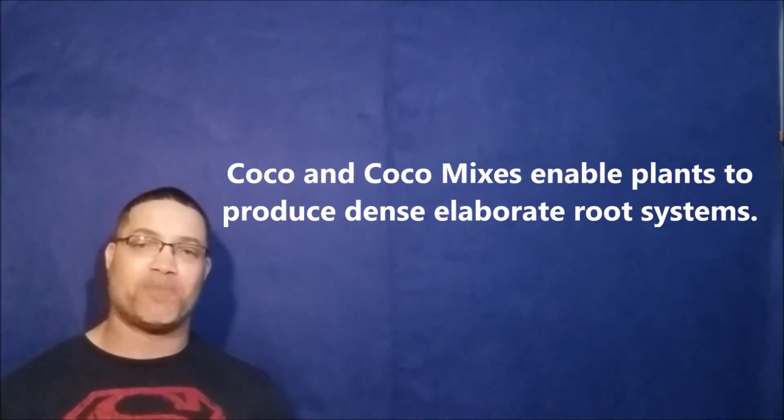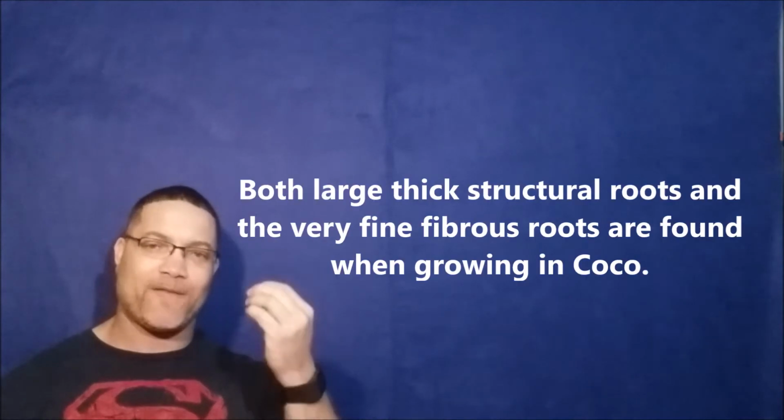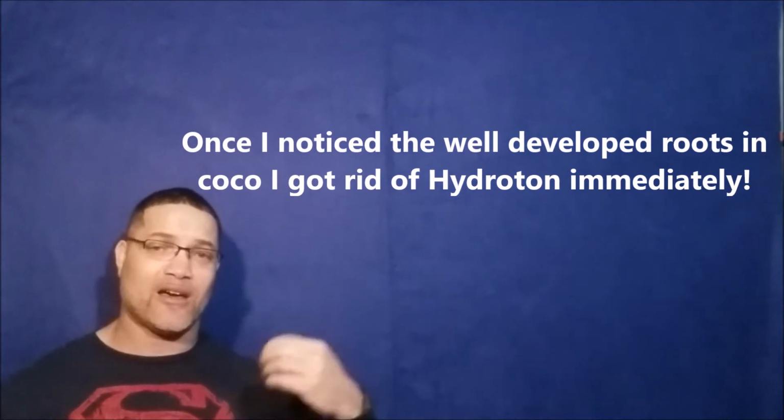Another thing that you're going to find very good with cocoa is it tends to build a very dense, prolific root system. Not only will you get those big, thick structure roots, the roots that hold your plants in and give them structure and stiffness in their media, but you also find the very small, fibrous roots, the feeder roots, in a root system growing in cocoa. That was my immediate draw to cocoa, the dense, diverse root system that it made compared to hydroton and some of these other things we're using in flood systems. I noticed right away with cocoa that the systems had diverse roots.